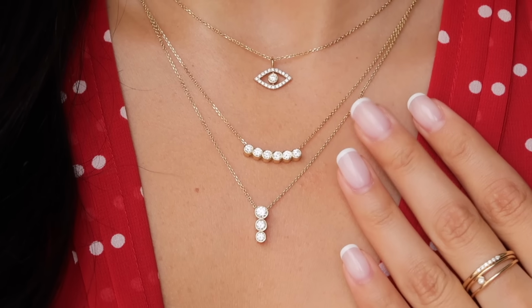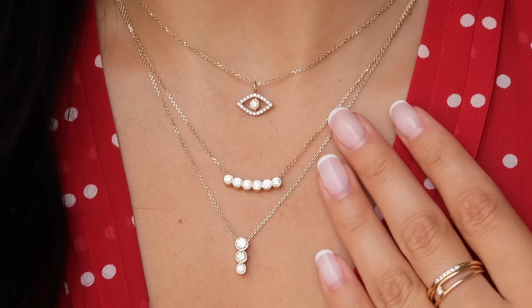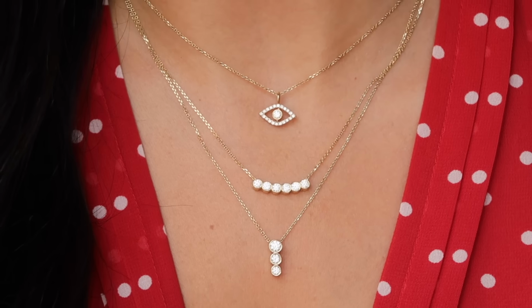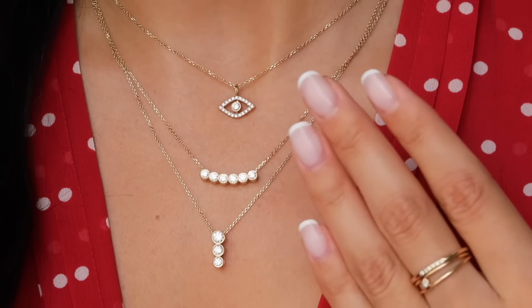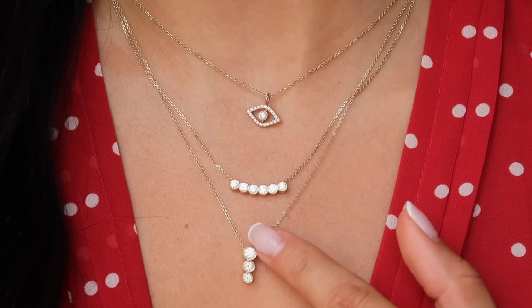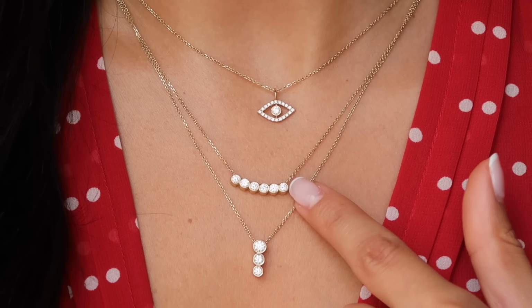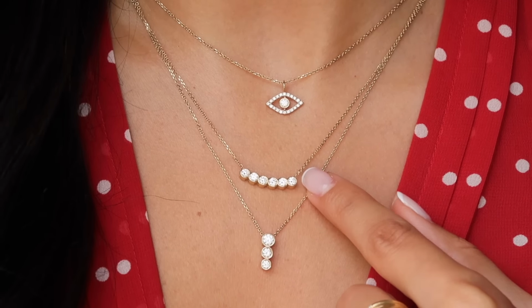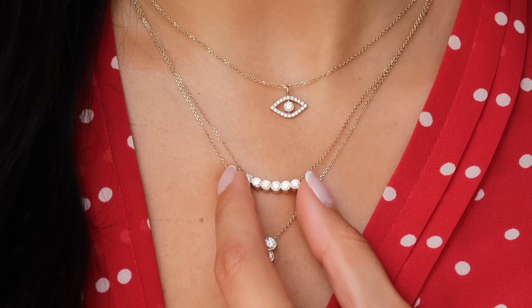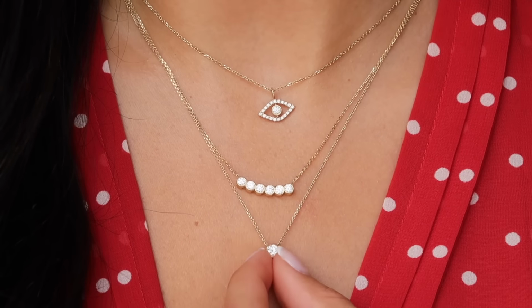This is my necklace stack that I've been wearing all summer. We've got all three of the IDYL chains. Now, I love them because they just glisten in the light. They literally look sparkly. But down here we've got the beautiful Jane attachment with just three little diamond pendants. They look so beautiful. In the middle here we've got my newest addition to my IDYL necklaces. This is the Lena diamond little bar. It is so beautiful. I just love how it stacks with the other two.